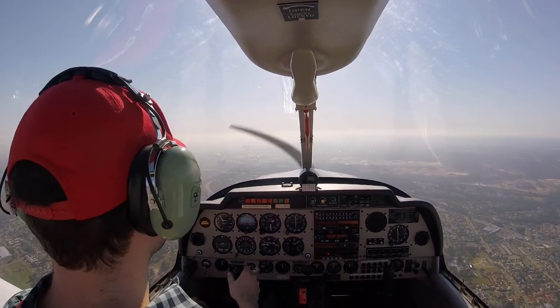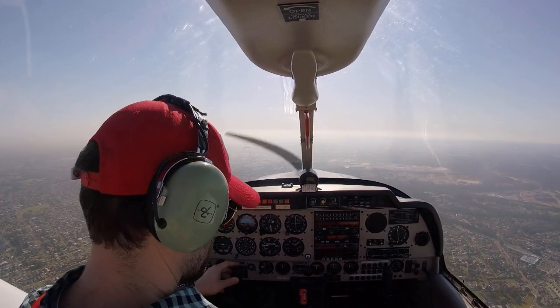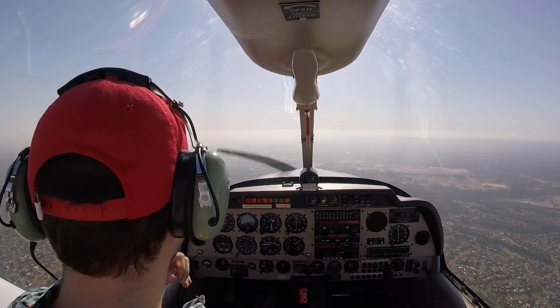Brakes have pressure, undercarriage is fixed. Fuel pump on, fuel selection on. Pressure and contents, warning light, harness.